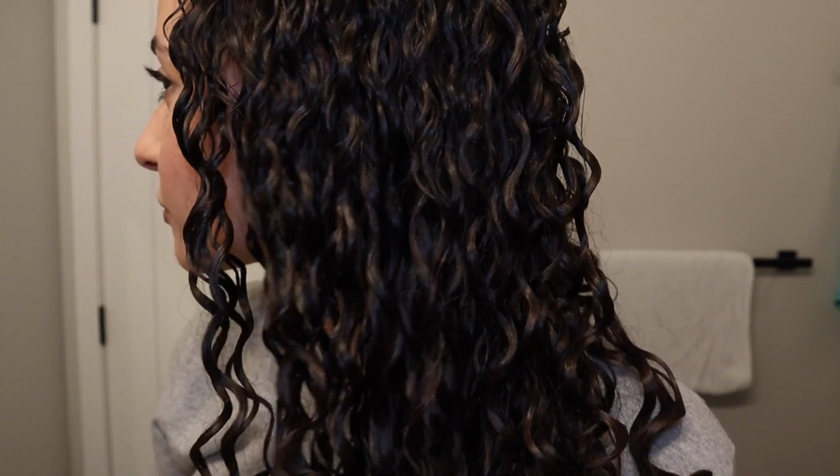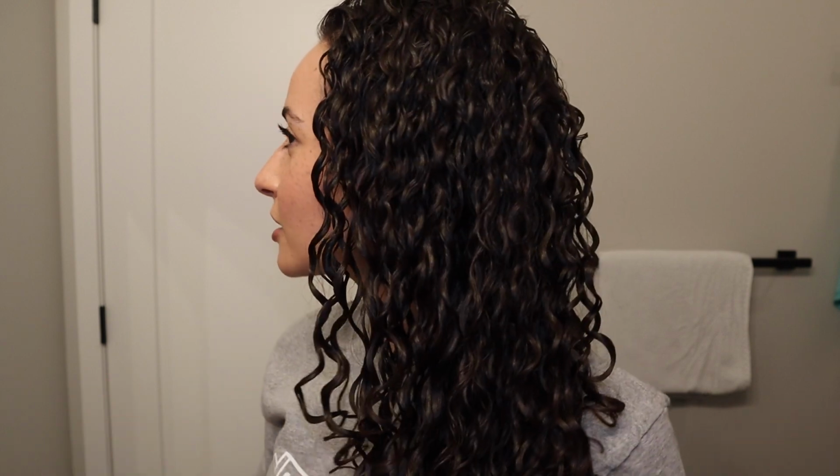Okay, that's all done, and now I'm gonna go diffuse off camera, and I will be back when my hair is all dry. So I just finished diffusing my hair, and as you can tell, I have this cast going on that's ready to be scrunched out. I don't feel any moisture in my hair anymore, which is exactly what you want. Also, can we talk about how defined this turned out? I'm so pleased with it.